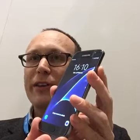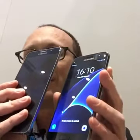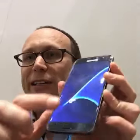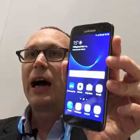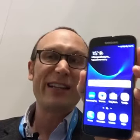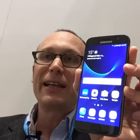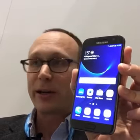Okay, so let's walk through the S7 a bit. And now I have a Galaxy Note 5 here to compare it to. Now, as you can see, the S7 and the Note 5's designs are very, very similar. We have a similar glass back. This is still a 5.1-inch Quad HD screen. Price varies by region, by country, even by carrier in the US. But typically it is around the $650 mark.